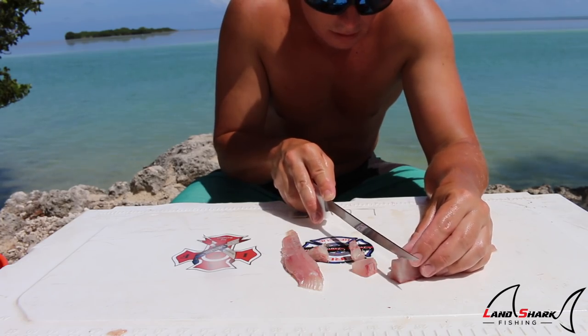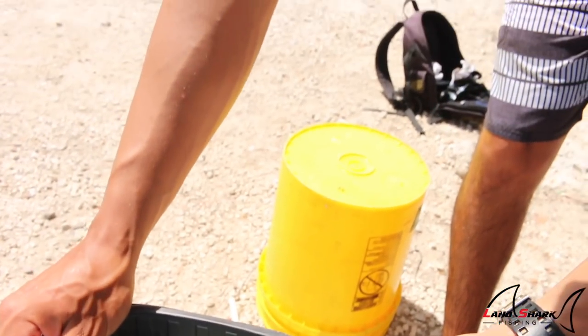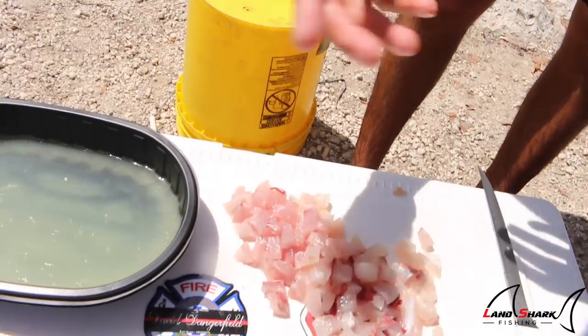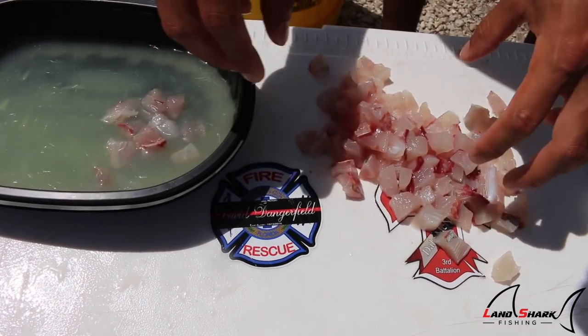Nothing too crazy big, you know? Here we got the fresh squeezed lime juice with a couple lemons. So the overall goal is to get the lime juice and the citric acids to cook the shrimp for the ceviche, or the fish that we caught here today. You want to make sure the fish are fully submerged.